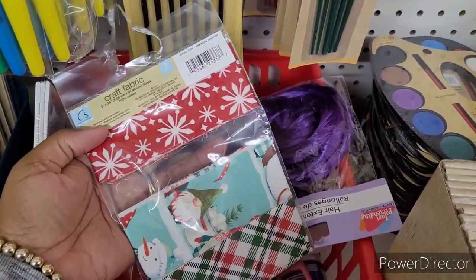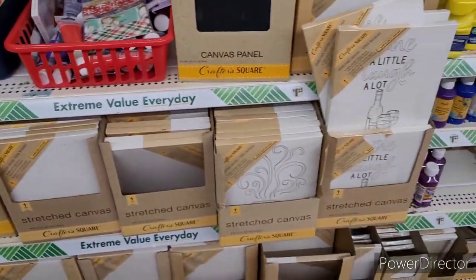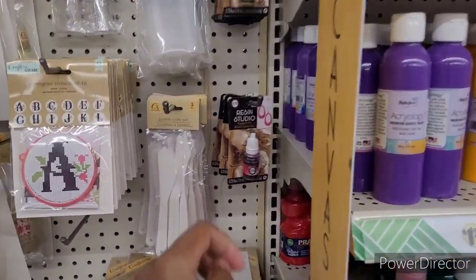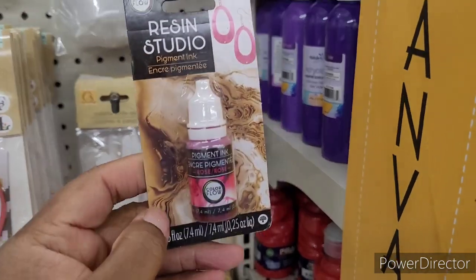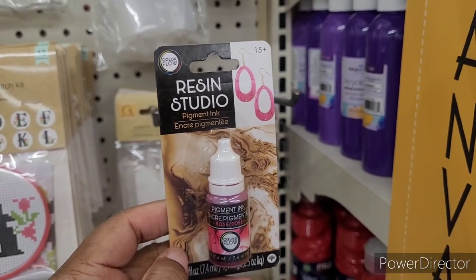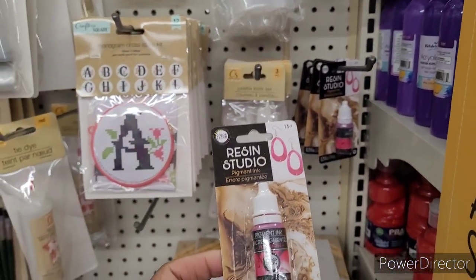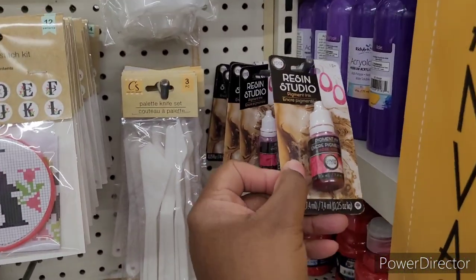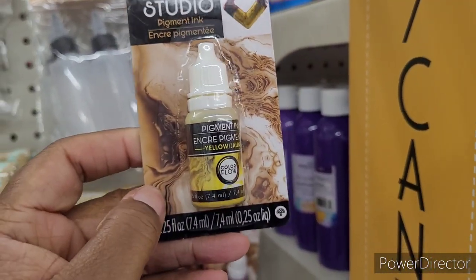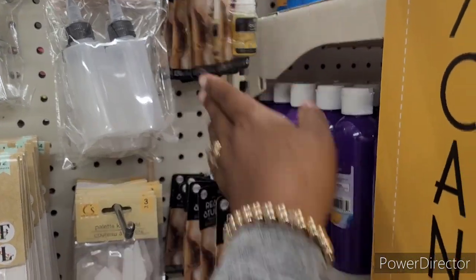Craft fabric right there. All right, got some canvas. Y'all know they had a printed canvas. OMG, what is this? This the resin. Is this what I'm looking for? No, this the ink. This ain't the resin itself. This the pigment ink right here. Oh crap. Well, where in the world is what I want? They putting it in bit by bit. Goodness. That's yellow, of course. So yellow and pink.